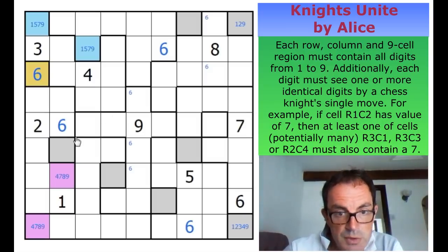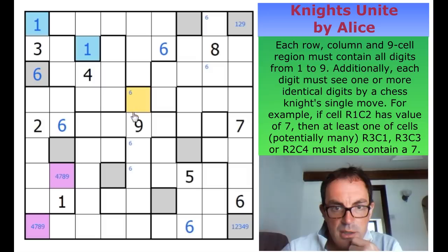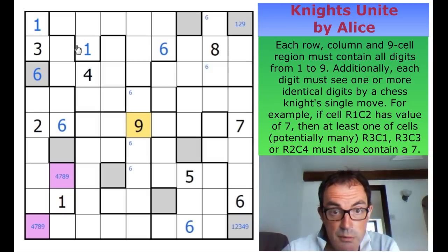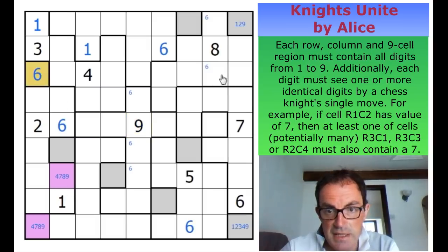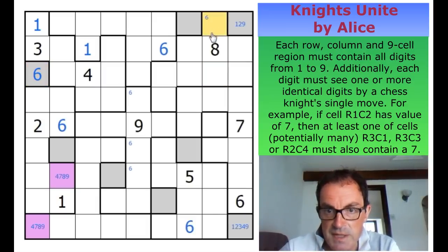And the reason I thought we got 2 positions is, look, we've got a 1 in this region as well. So where does 1 now go in column 1? 1 can only go in one position, which gives us that cell as well. So maybe I should remove the colouring now for those cells, just because we've got them in the grid. So we've got 3 1s in the grid now. This 6 sees that square, so that can't be 6. This must be the 6.